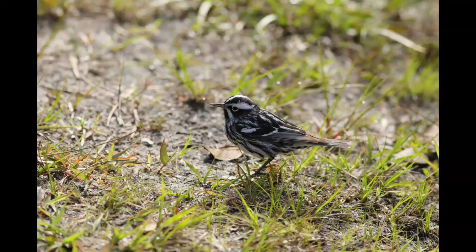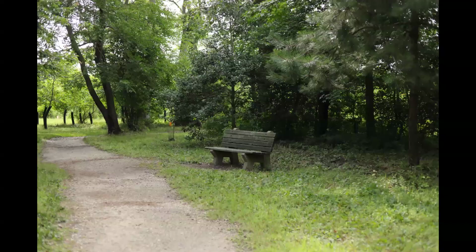Now, be aware in the spring, you will come across all kinds of different warblers and birds singing in the trees. And this is a black and white warbler, very tired after a full night of migration. And it landed on the ground by my feet and just hung out and was eating insects off the ground.